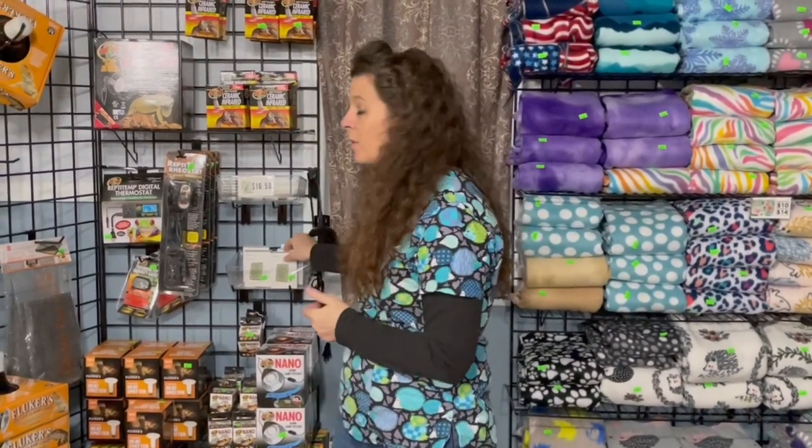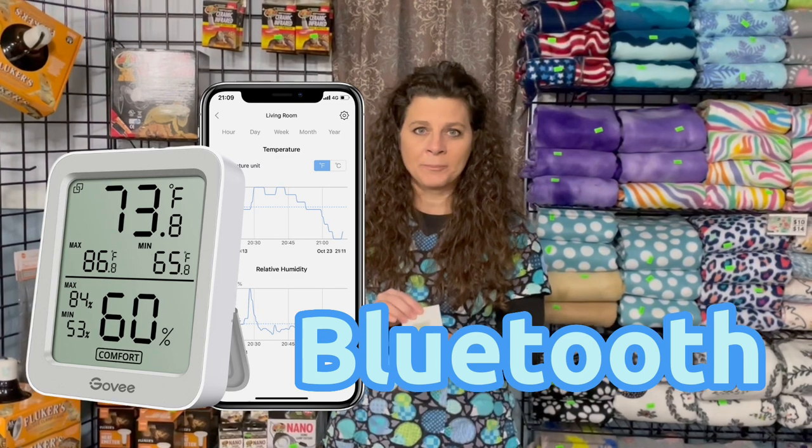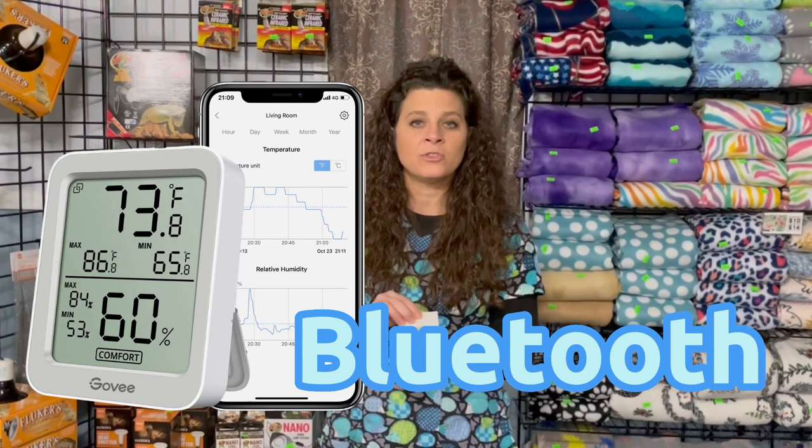Our preferred method is to use a digital thermometer. And we have two different types typically. The one is just your standard household thermometer. And then this one happens to be one that alerts your phone so that you can be notified if the temperature is out of your set range.